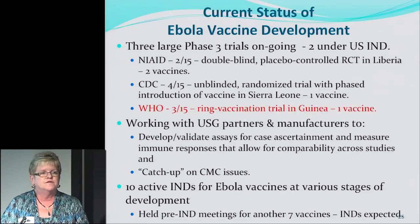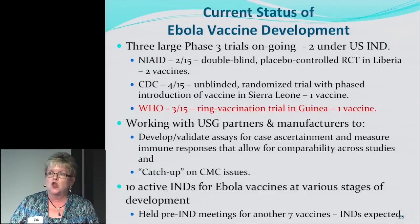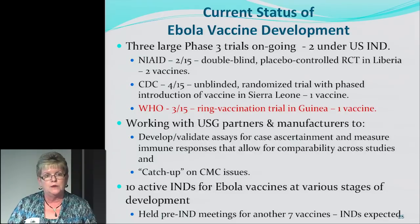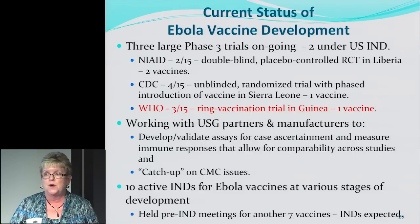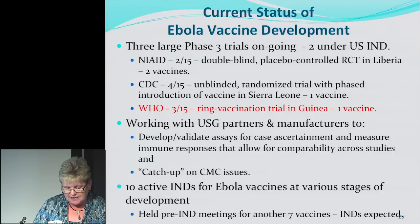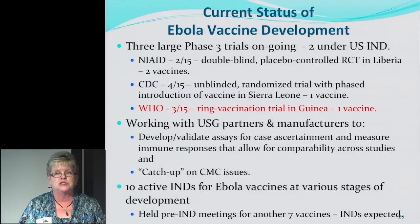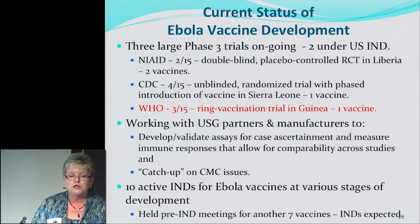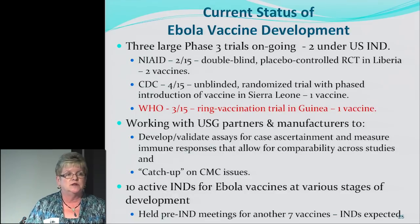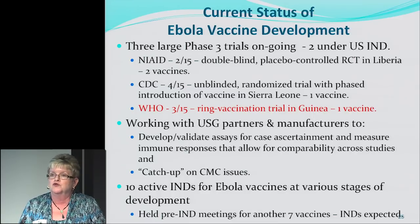So one year after the USG ramped up their efforts in the Ebola outbreak, we have three large phase 3 clinical trials ongoing in West Africa, two of those under USIND. The two under USIND are designed to assess vaccine efficacy based on clinical disease endpoints, and serum samples are being collected for immunogenicity analysis. So the ongoing trials, one is being conducted by the National Institute of Allergy and Infectious Disease. It's a double-blind, placebo-controlled, randomized controlled trial in Liberia with two different vaccines, and it started in February.